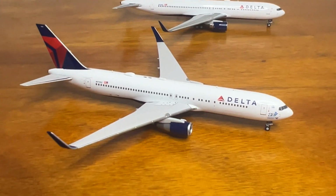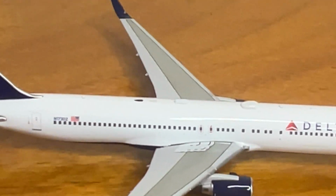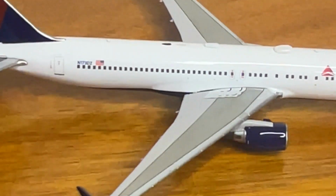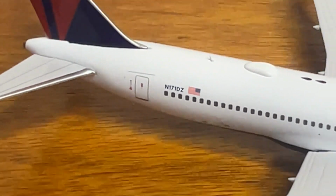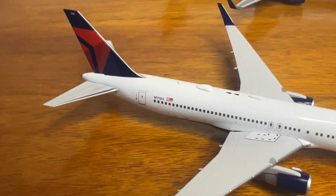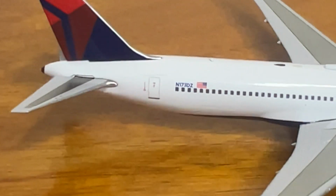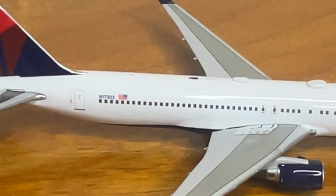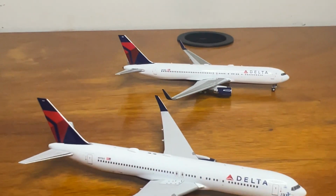Another difference I can see is that the wing details are slightly different. The NG version has the metallic shade on the wing, while the Panda does not. That is something to note, and if that matters to you as a collector, take that into account. It's also on the stabilizer, on the elevator. Other than that, the models are pretty comparable to each other, so I guess that's great to see.